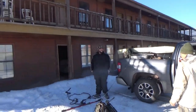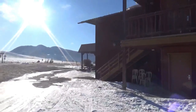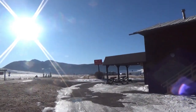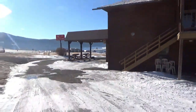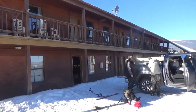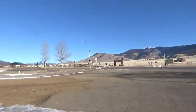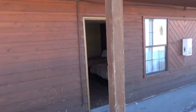We're all loaded up. We stayed the last couple nights here at the Econo Lodge in Eagle's Nest Lake. Great friendly service, nice clean rooms, beautiful views. On the other side of the hotel, you got the view of the frozen lake. And on this side, you've got the backside of the Valle del Lod Mountains. It's gorgeous out here. If you get a chance, stop in, say hello. Tell them Up in the Hills Productions sent you.